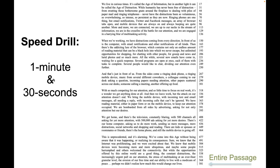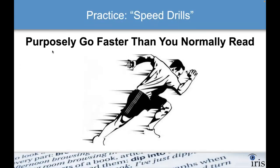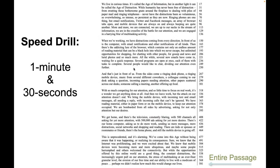It's obviously not too generous, but keep in mind, we're still doing a speed drill. So that means your goal is to purposely go faster than you would normally read. So this time we got to get through the whole passage, but you can equate this to basically skimming. I want you to skim all of this text.